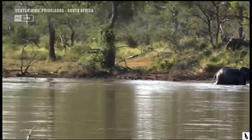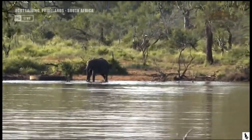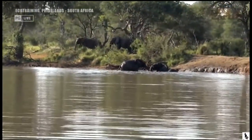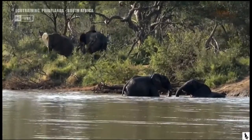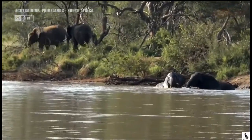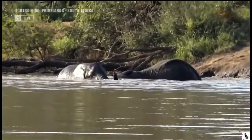You all know Susan by now, those of you who've been watching for a while. She's this feisty young elephant cow who has tusks that come very close together. We easily recognize her, and there's a few more elephants now coming over the dam wall. There's been elephants here the whole day. There's not been a single moment since about 9 o'clock that there hasn't been an elephant in this waterhole.